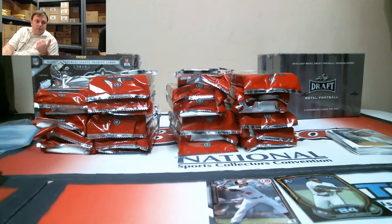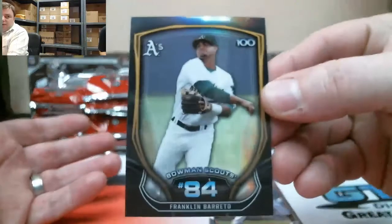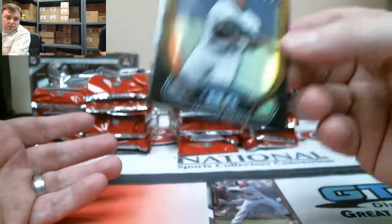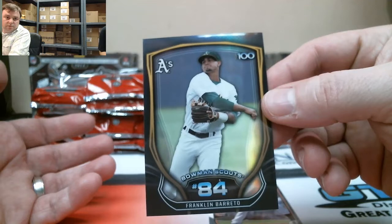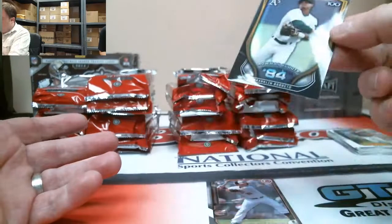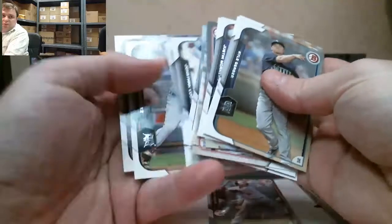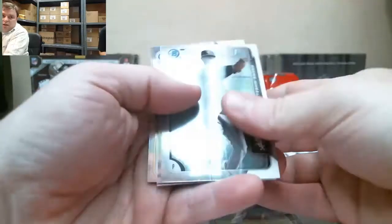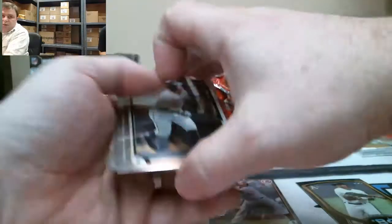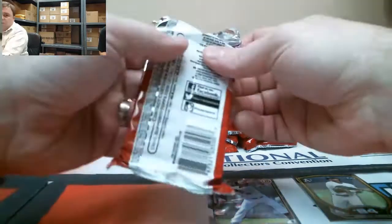Is everybody back with me? I'm Christian Walker. All right, well, it's still sitting here. Franklin Barreto, Bowman Scouts. There's Christian Walker out of 499. Whole lot of paper, and a fair bit of chrome. If it wasn't for Mario letting me know that it just said stop, it just kicked me off. But I got everybody back.